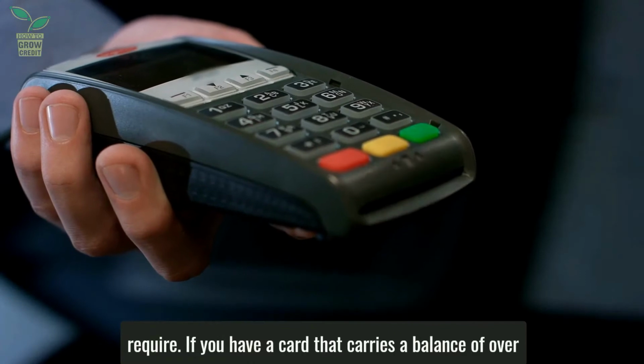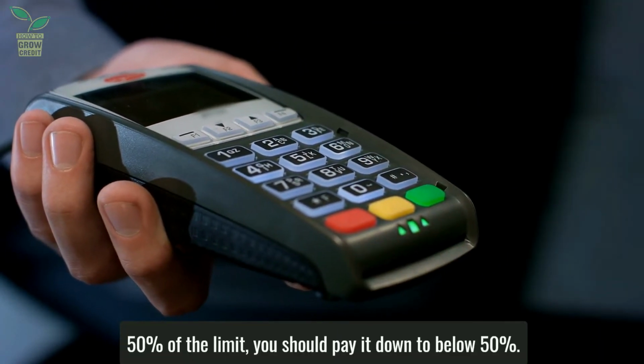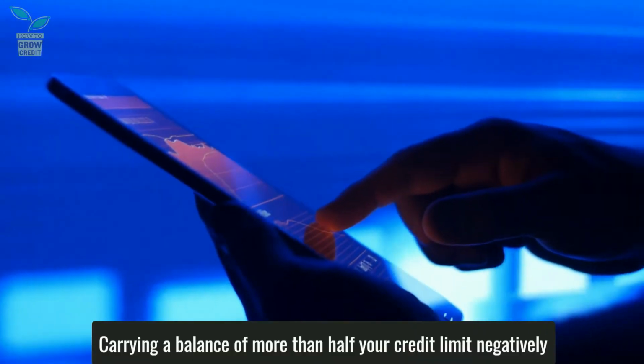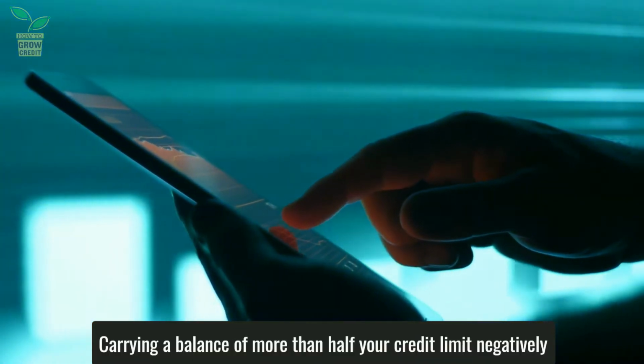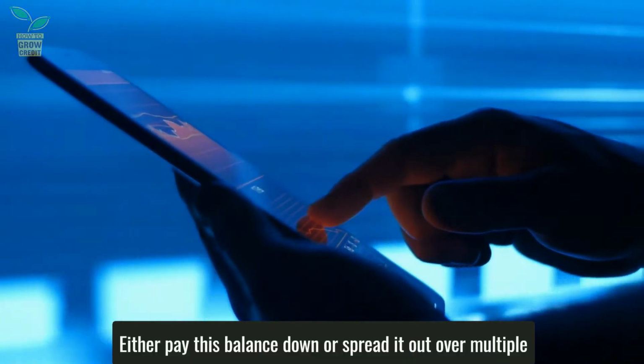If you have a card that carries a balance of over 50% of the limit, you should pay it down to below 50%. Carrying a balance of more than half your credit limit negatively impacts your credit score. Either pay this balance down or spread it out over multiple cards.